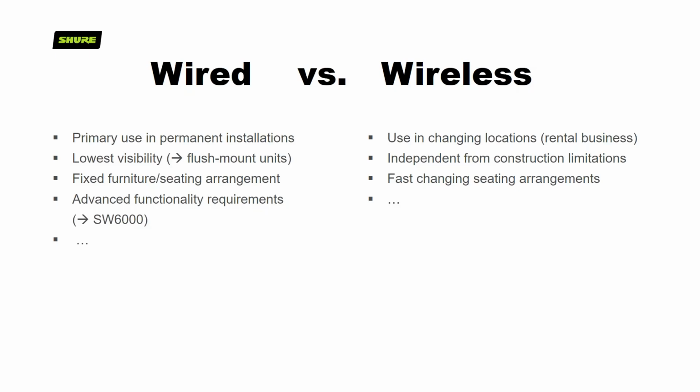The wireless system is ideal for rooms where you've got either moving furniture or reconfigurable rooms, or even a rental business where it's changing locations, like different conference rooms in a hotel, let's say. It takes less than 2 minutes to set the wireless system up, so you can easily, the morning of a meeting, just before it starts, get the thing set up and running in no time at all.